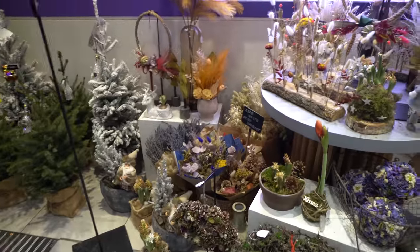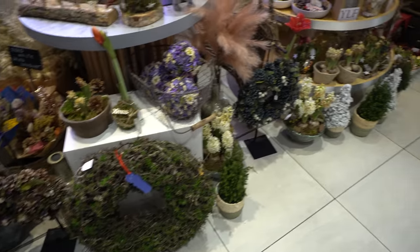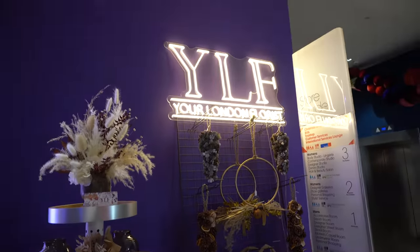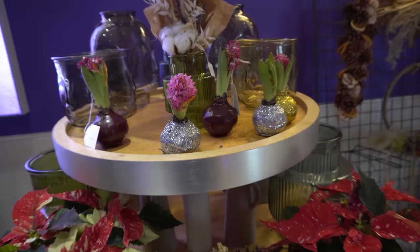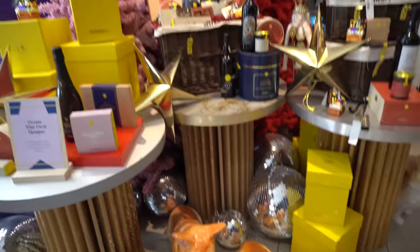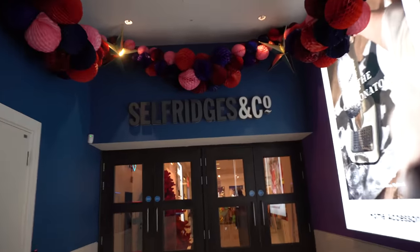I've just come in the entrance, the side entrance, and look at this beautiful kind of flower display. They've got such sweet little things. So this is the brand, Your London Florist. How cute, oh my gosh. I feel like corgis are like a major thing this year in London. I mean, why not? Nice little hamper display here. I've never walked in this entrance in my life. Where am I gonna end up?